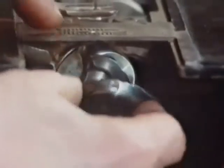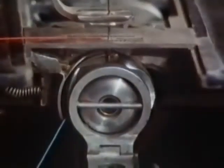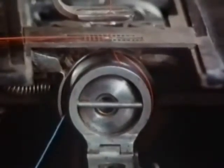On a real machine, instead of passing the bobbin through the loop, the bobbin stays still and a sort of rotating hook pulls the loop so it's large enough to pass right over the bobbin. With the bobbin back in place, all you can actually see is the red thread slipping round the outside.